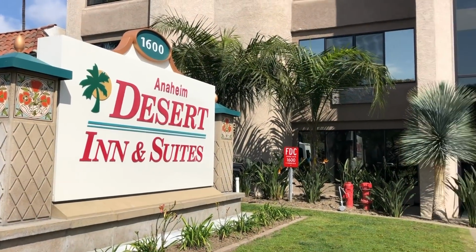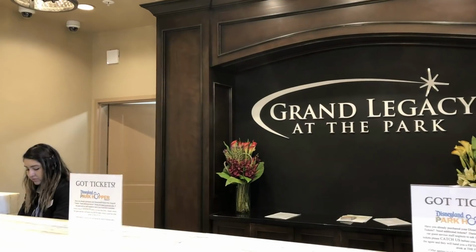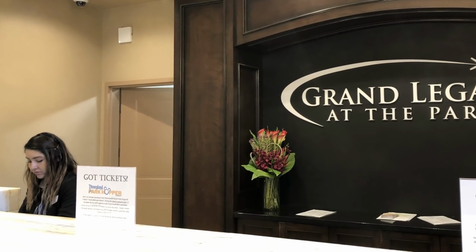So if you're booking off-site in Disneyland, be sure to take transportation into account. A lot of those hotels do have shuttle service to Disneyland or some other transportation option.